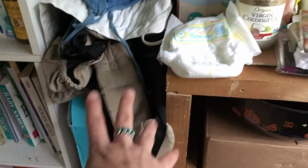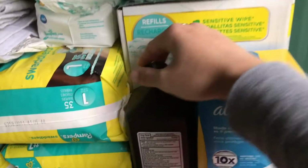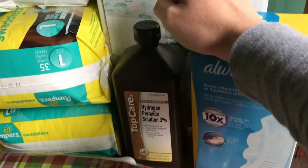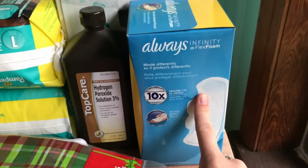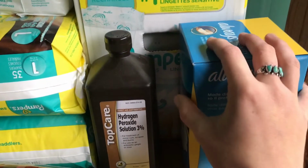And then here's some other stuff that's not relevant to the birth, but we got a little rock and play thing, and then here's my carrier for the baby. And then right here on our home birth list was an unopened bottle of hydrogen peroxide. And then, of course, some extra pads that you just need for after birth.